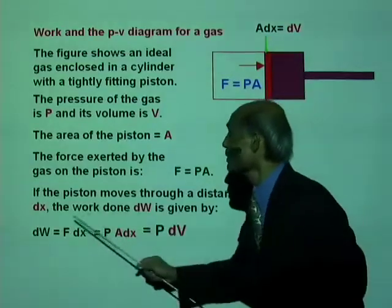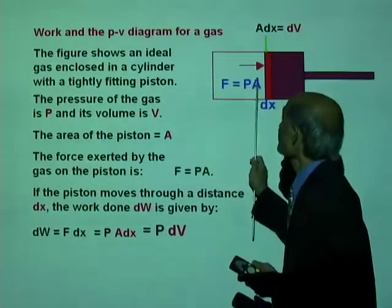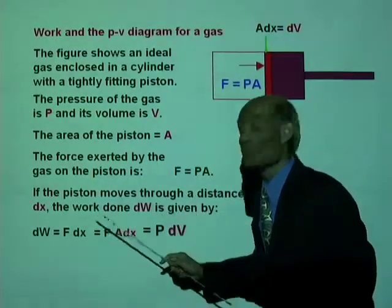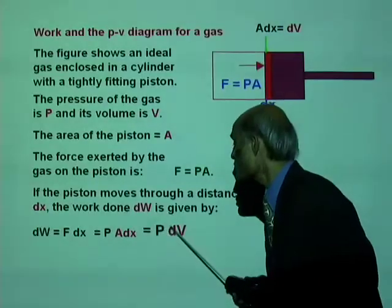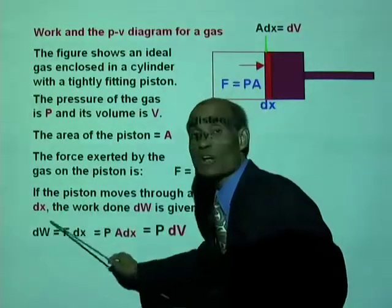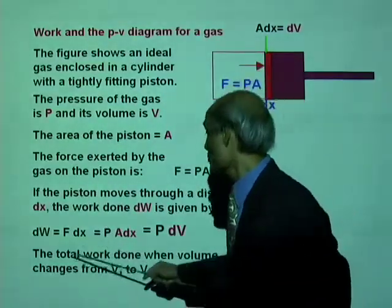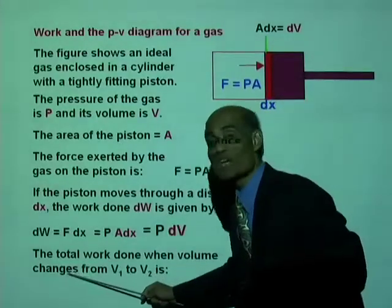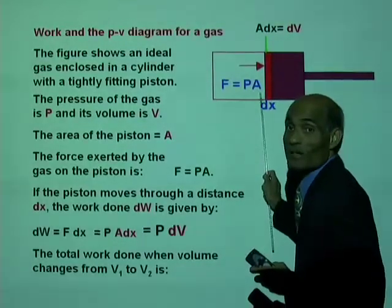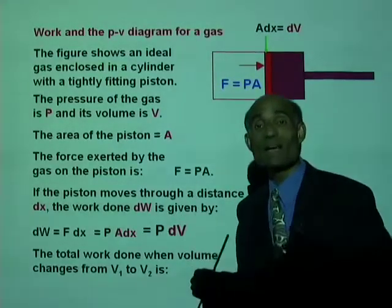Therefore, we can say the small work done equals PdV. When this force produces a small displacement dx on the piston, the work done during that time is pressure times the change in volume. Always remember, work is done only when the volume changes, because there has been a displacement. Now, the total work done when the volume changes from V1, the initial volume, to V2, the final volume, will be given by an integral.